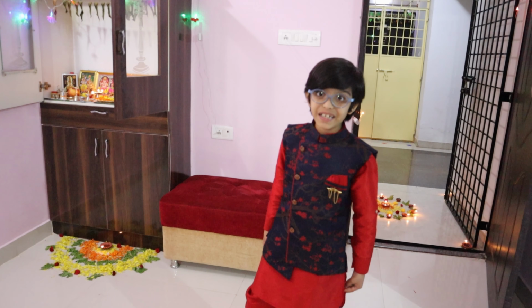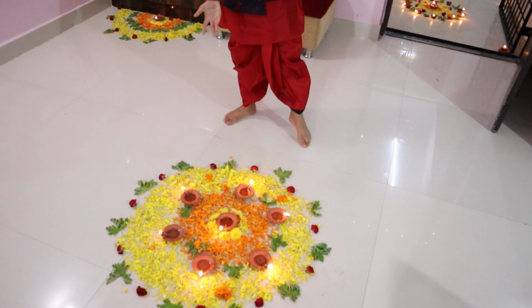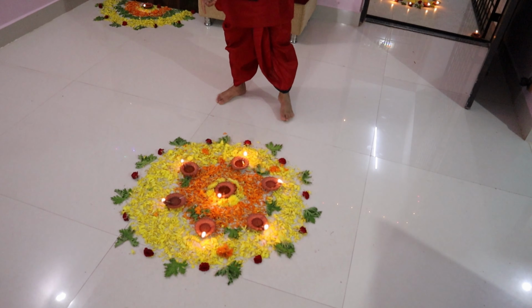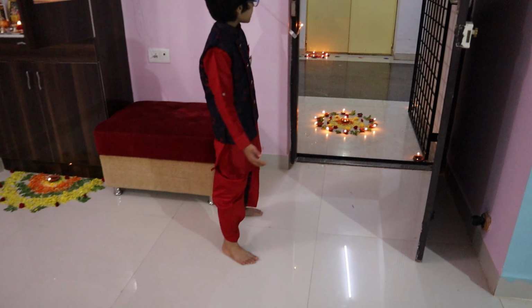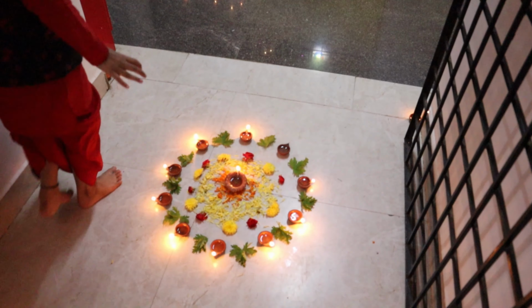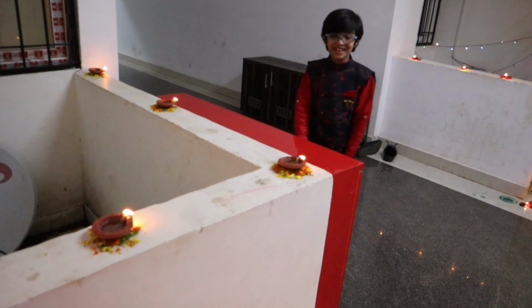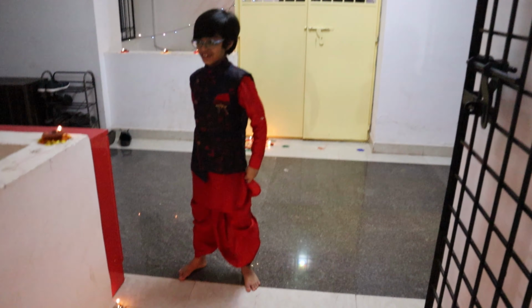Today I am celebrating Diwali at home. And see, this is a rangoli. It's inside the house. And we put some diyas everywhere. And we put one rangoli outside also. And see guys, so many diyas are there. And it's very beautiful looking.